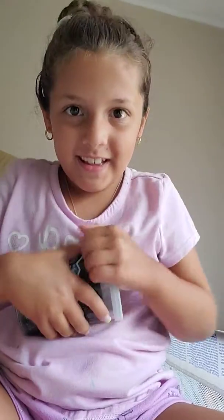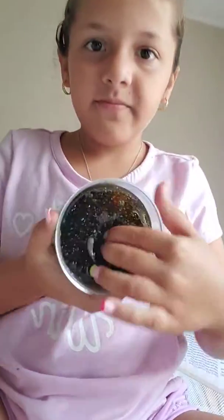And last but not least, the time's running out. Oh god. This rainbow putty.